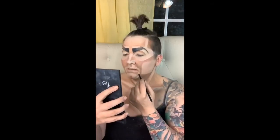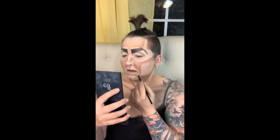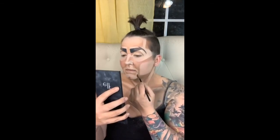There are lots of different methods of doing facial hair, by the way. This is not your only option. This is just my favorite option. I prefer painting it on because I feel like I have more control over it.